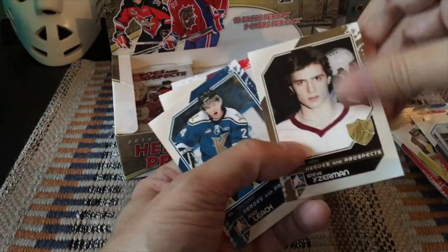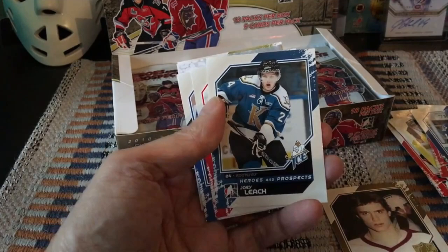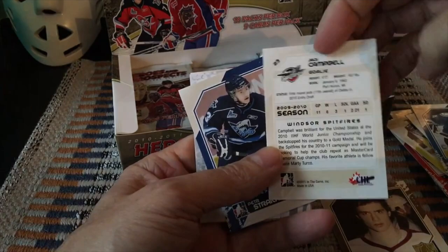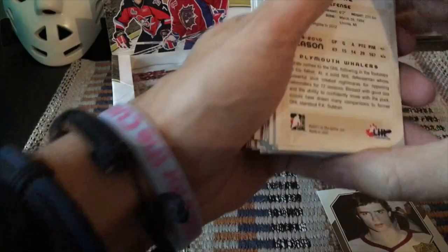Sometimes they do that. Right at the top of the checklist, they have these old school players as non-inserts. The base set runs 150 cards. There is an update package above and beyond the 150. There are other cards that they added to the set as an update. There's Jack Campbell, I believe, is on LA now. And Jared Staal. So all of these appear to be base cards.